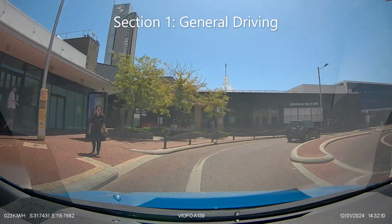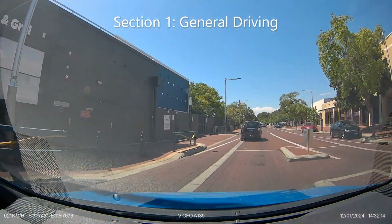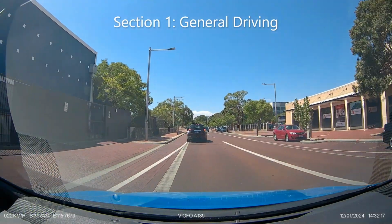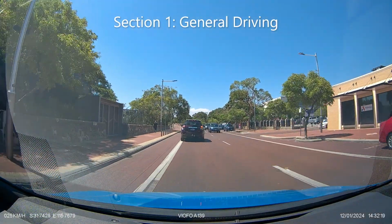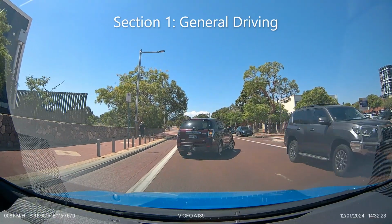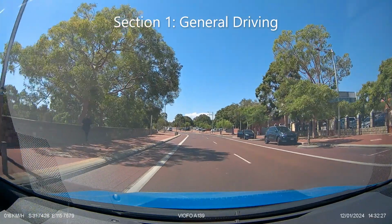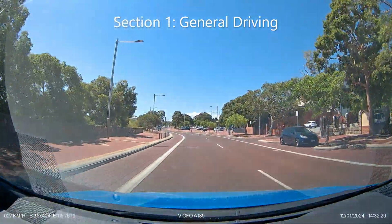Now, just driving very cautiously through there. As you can see, there were a lot of pedestrians, a lot of parked cars, and so our speed was somewhere between 20 and 25 on this occasion. Generally speaking, you'd probably go through there around 30-ish, 30 to 35, but you wouldn't go down there sitting on 50, even though the speed limit is 50. Common sense has to prevail.